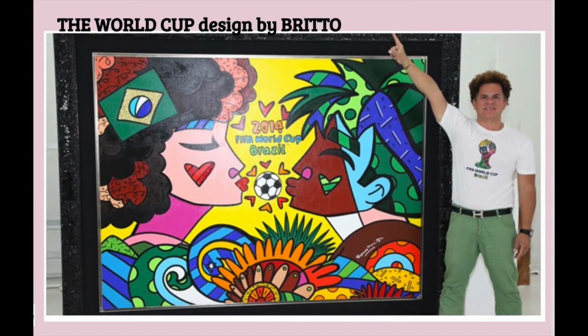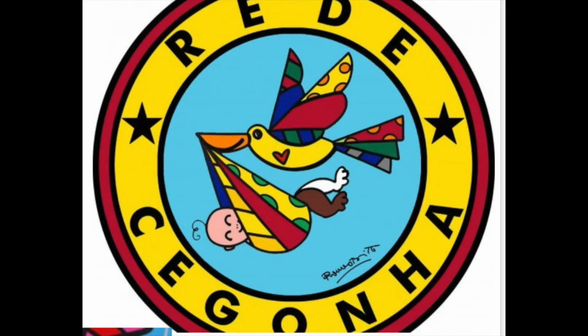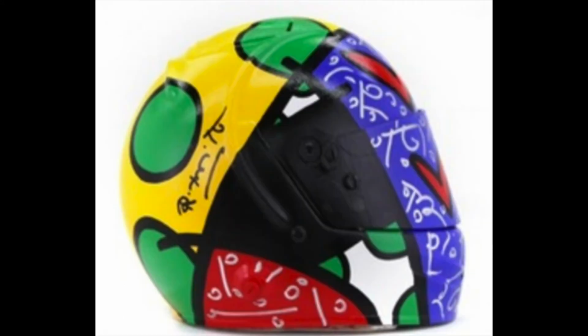If you're a big soccer fan, a few years ago, in 2014, Romero Britto designed this piece of artwork for the World Cup. In 2011, the Brazilian president asked Britto to create 10 original pieces and a logo for a storyline to celebrate the birth of healthy children. This race helmet was created by Britto for Helio Castroneves and was auctioned at an event and brought $20,000 US.